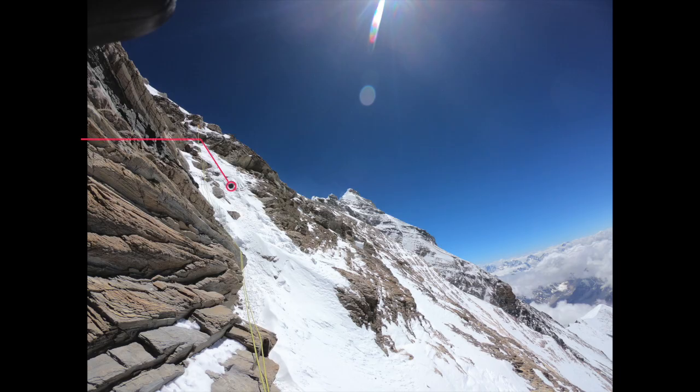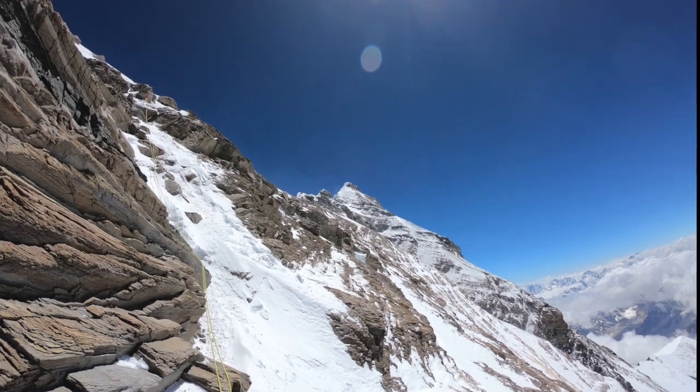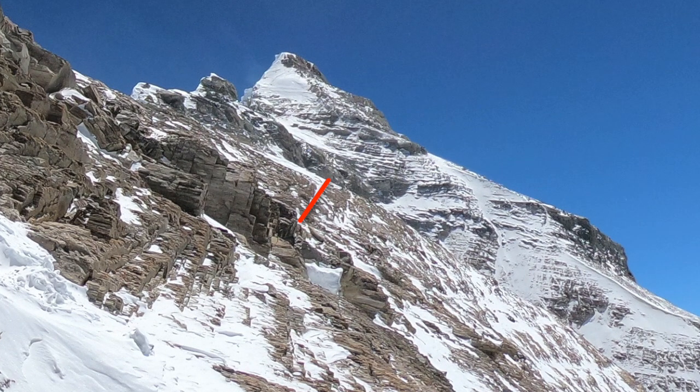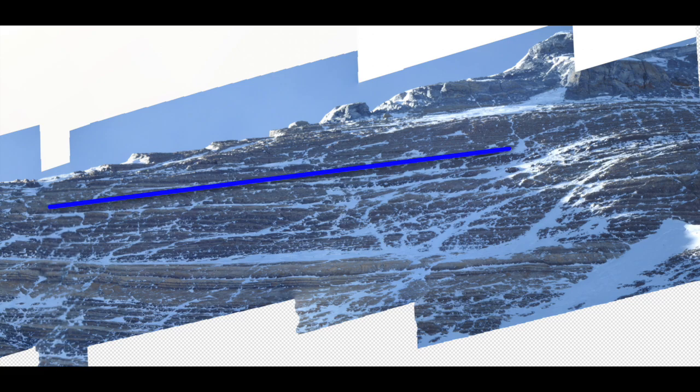This photo is taken across what would be the route taken by Wyn-Harris, and it is from just below the exit crack, but it is useful because you can see Smythe's traverse. Smythe and Shipton traversed much lower than Wyn-Harris, and this is their traverse on the way up, and this is Smythe's traverse on the way back, which can also be seen in this photo.